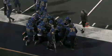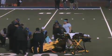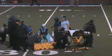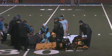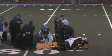But what I really want to talk about is the Knights defense. They've really stood strong there, forcing the turnover. Second fumble recovery already here tonight. It'll be interesting to see how Bremerton's offense responds. The first drive, they stalled out and had a punt. On the second drive, an interception. So it'll be interesting to see how they respond here on their third drive.